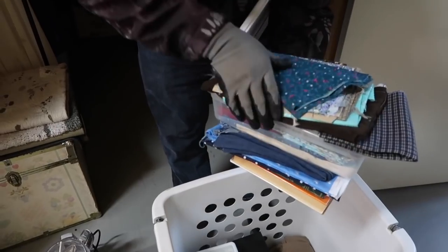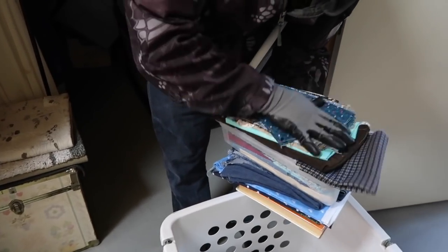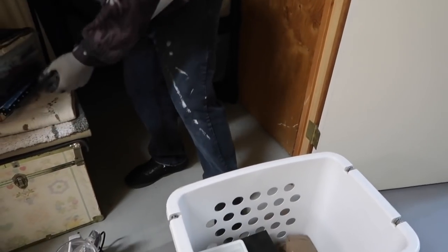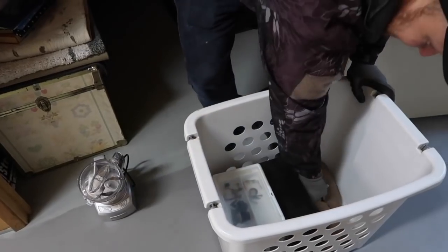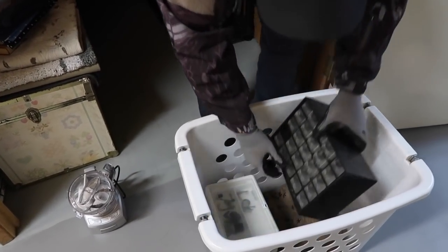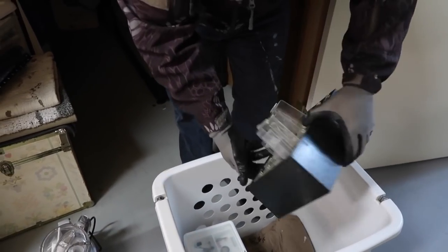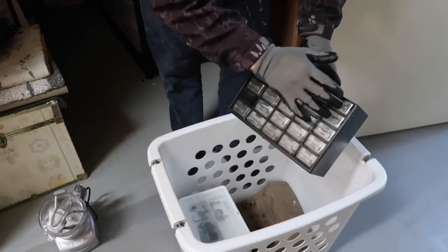A lot of fabric. That's quilting fabric. It's already cut in strips. Have you quilted before? Yes, I have, and I wish I had time to do it, but I don't. Those beads? No, it's just empty. That's a little container. I would have used that for my beads.